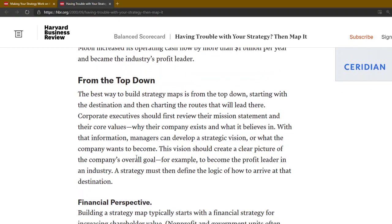The best way to build strategy maps is from the top down, starting with the destination and then charting the routes that will lead there. Corporate executives should first review their mission statements and their core values: why their company exists, and what it believes in. With that information, managers can develop a strategic vision, or what the company wants to become. This vision should create a clear picture of the company's overall goal. For example, to become the profit leader in an industry, a strategy must then define the logic of how to arrive at that destination.